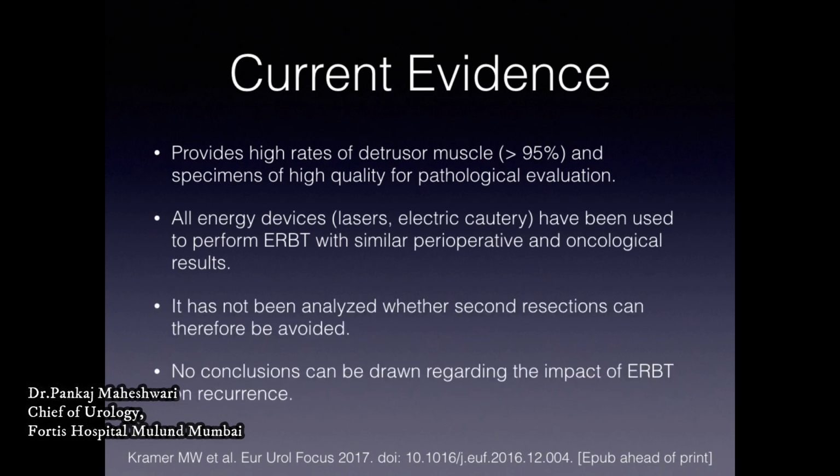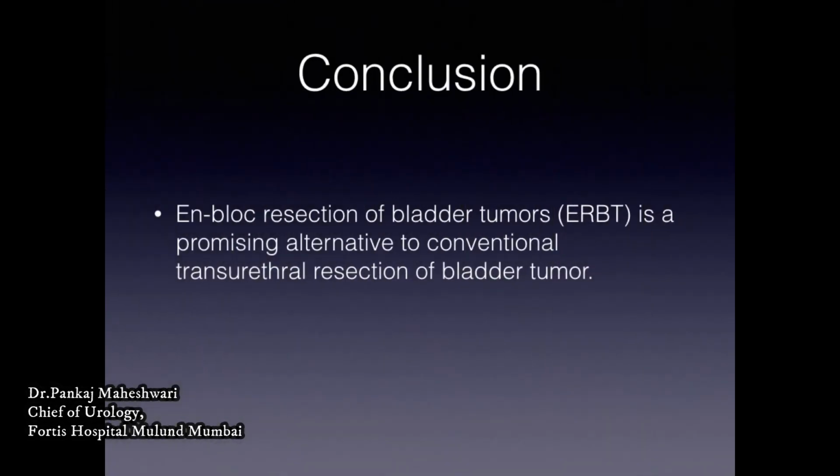Most of the energy sources can be used for en-bloc resection. Holmium laser has an advantage of precise cut and hemostasis. To conclude, en-bloc resection of bladder tumor is a promising alternative to conventional transurethral resection of bladder tumor. It is safe in patients.